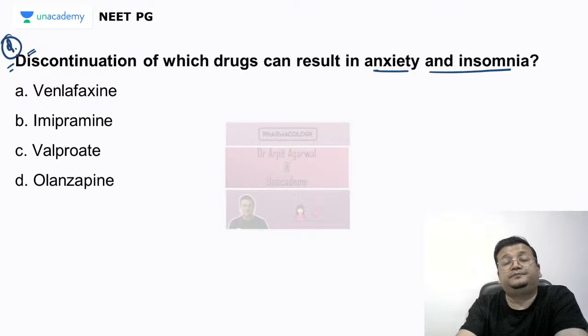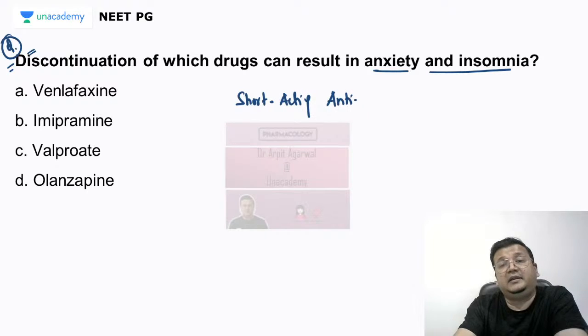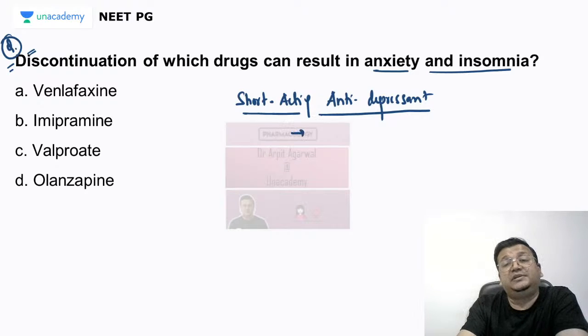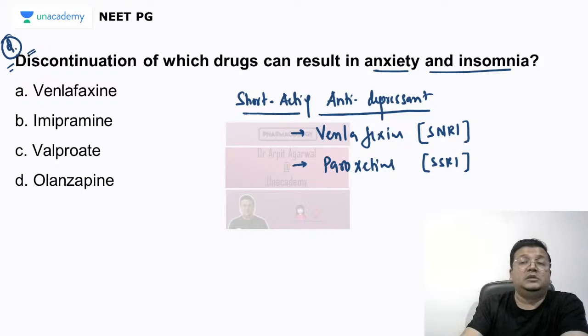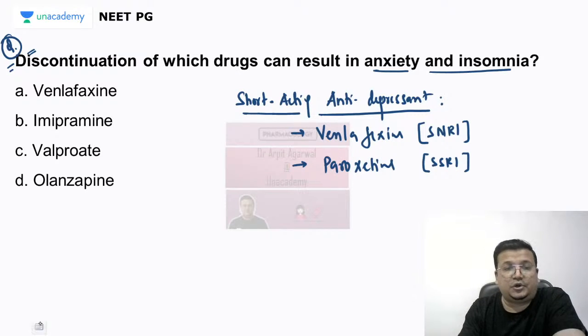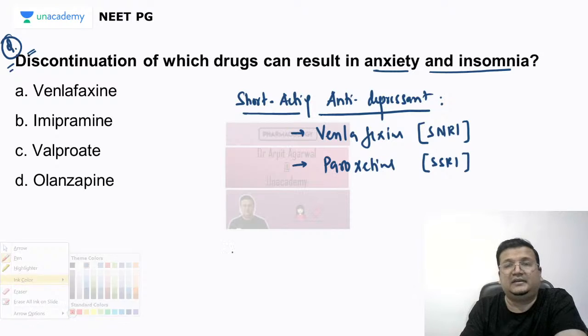Discontinuation. So you see, short acting antidepressant, and there are two names that I want you to remember. The shortest acting is venlafaxine, which all of you should know is SNRI, and another short acting is paroxetine. Paroxetine, you all know, is SSRI. So these are two short acting antidepressants. They have T half less than 10 hours.